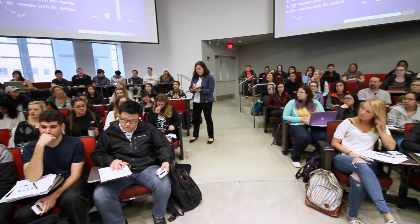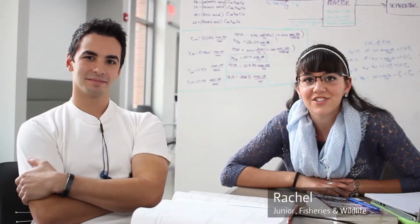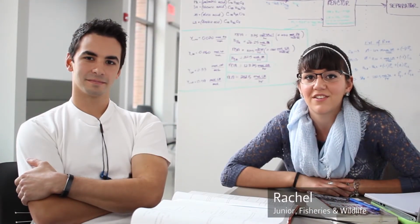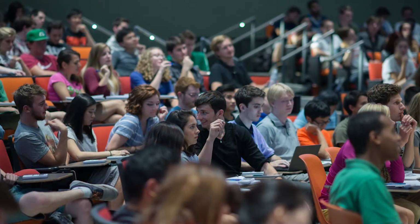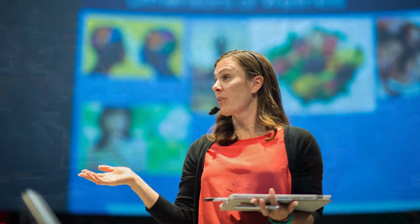I think that the round room in LINC really offers a conversation style to class lectures that not a lot of other classrooms provide, because you can make eye contact with a lot of peers around your room and bounce ideas back and forth when the lecture's set up to allow that kind of conversation.